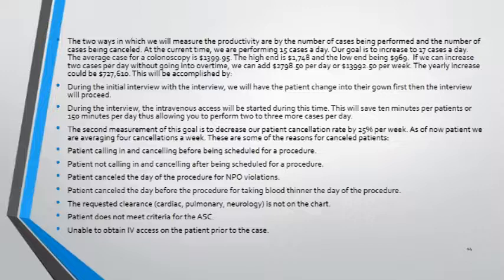As of now, we're averaging 4 cancellations a week. These are some of the reasons we get canceled patients. Patients sometimes call in and cancel before being scheduled for a procedure. Patients not calling in and canceling after being scheduled for a procedure. Patients being canceled because of NPO violations.